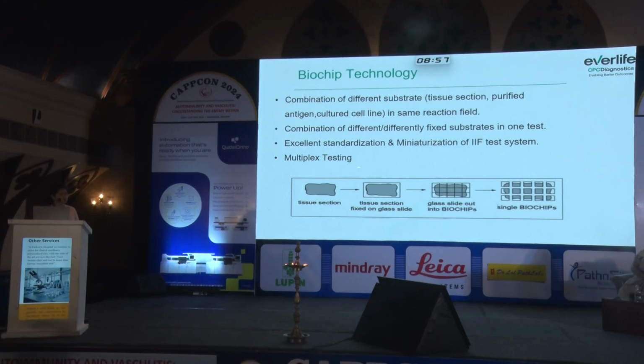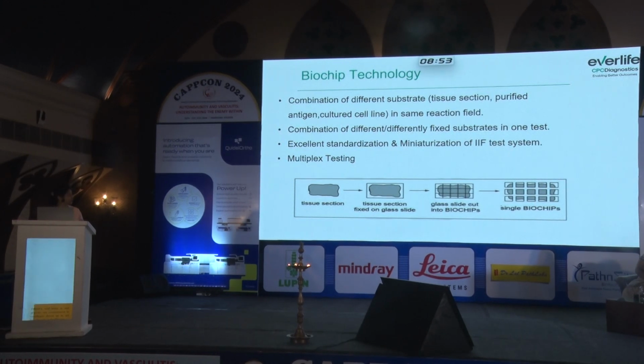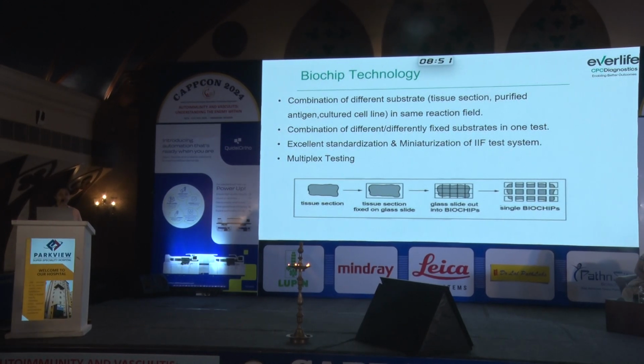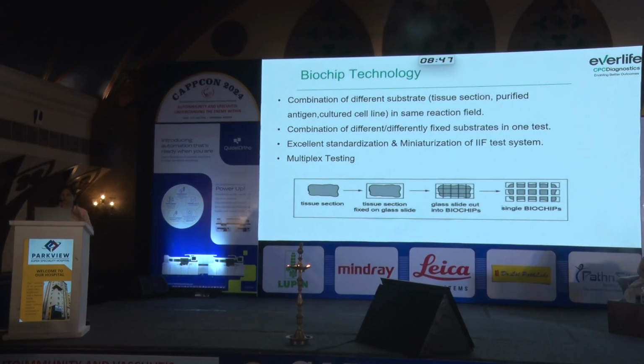When we discuss the biochip technology, what this technology really helps with is the combination of different substrates in the same reaction field. When I say the same reaction field, I'm talking about applying one sample and having different biochip combinations. What brought this technology is the miniaturization of the IFT system. So you require a very minimum amount of sample, and excellent standardization and multiplex testing are allowed.